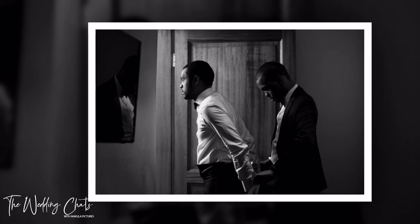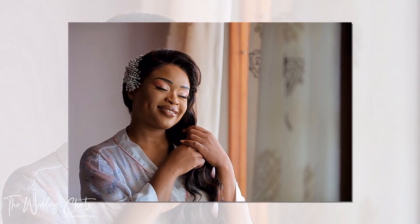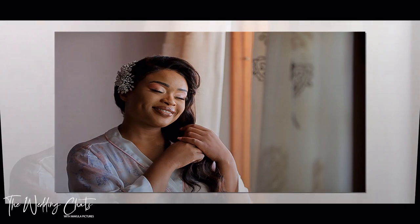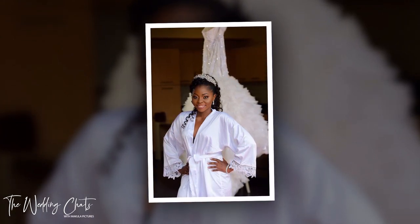Choose your music wisely. If you're feeling a little anxious, have calm music. If you need energy, have those songs that will give the bride energy. Music has a way of setting the mood in the morning. So make sure you have music that will hype you up if you need to be hyped up. If you need to be calm, you know, have music playing in the background.